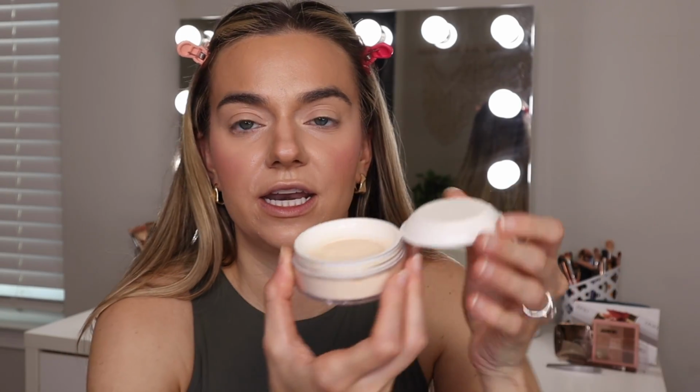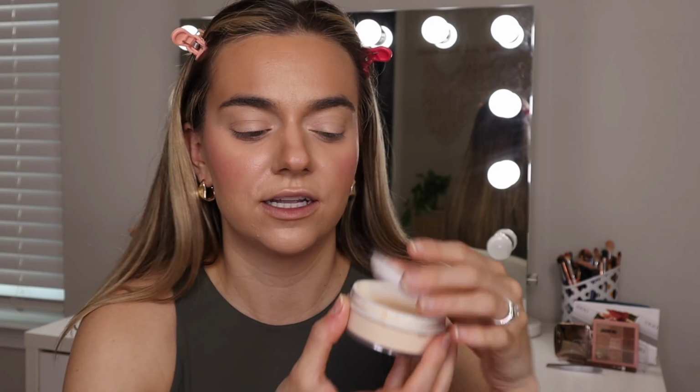And then I really like the Honest Beauty Translucent Powder. This is talc free. It's a drugstore, it's $20. It comes in this gorgeous packaging. Like the net is so fine. This is a lot like Huda Beauty, talc free.